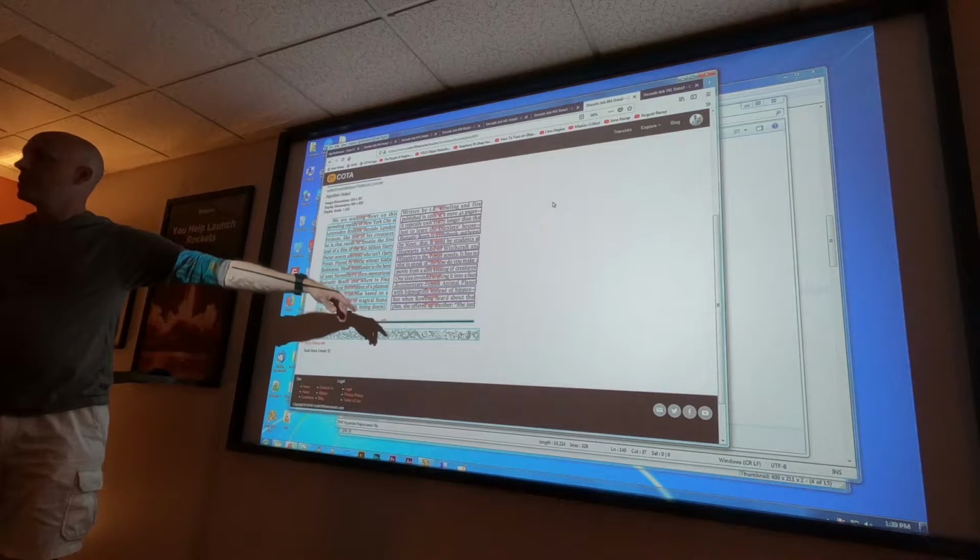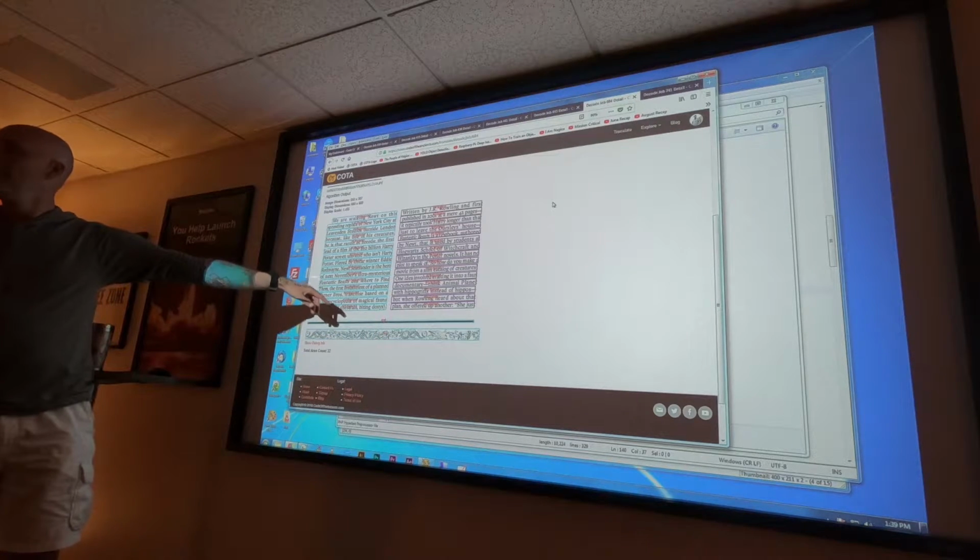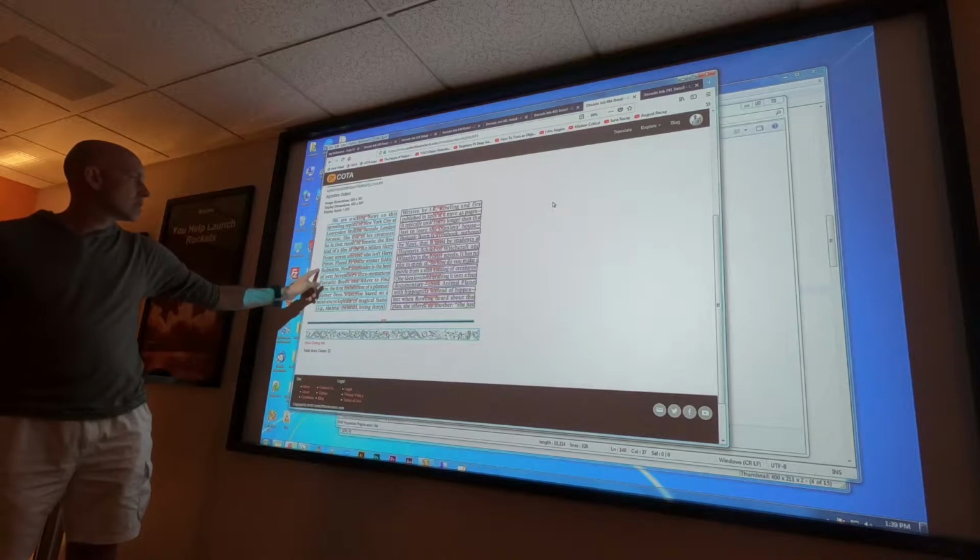So here's the way I did it. I just scanned through for each area that I found. I scanned. Don't treat this as a one-pass process.